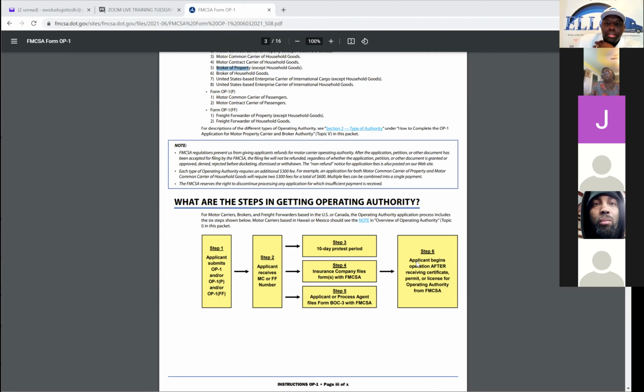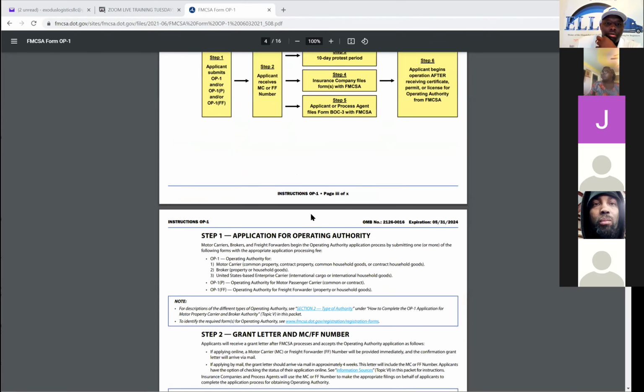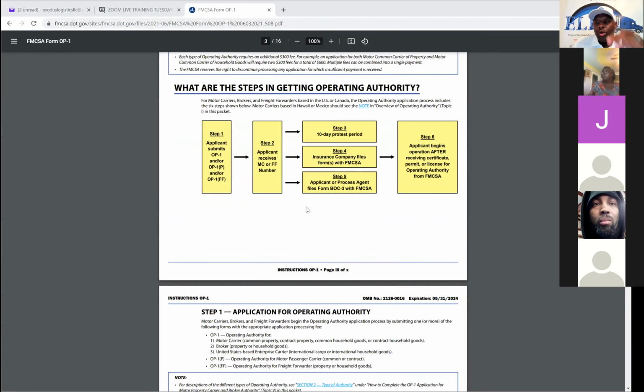And then step 6, the applicant begins operations after receiving either a certificate in the case of a carrier, which is the MC authority certificate, a letter, a permit in the case of the freight forwarders, or a license in the case of brokers for operating authority. These are the steps, but let's get into a little bit more detail about it, okay? Any questions before we move into a little bit more detail about it?